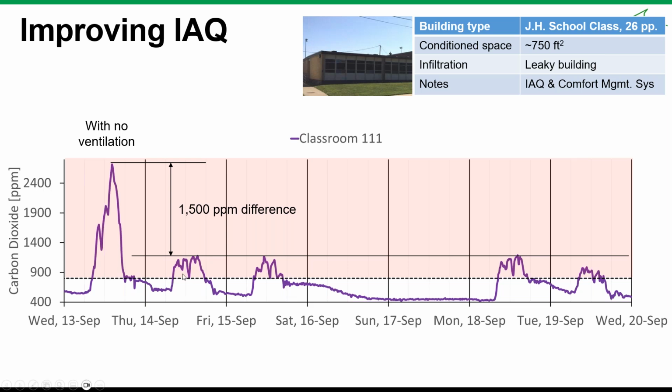Now the question for you probably is, why are we not below the 800 parts per million that we are targeting? Right now it is difficult because there is some cross-contamination. We were understanding what was happening in there. These doors are usually open to the hallway. We went with some indoor air quality monitors and measured the hallway, and the hallway was about 2,000 and higher. So that cross-contamination of carbon dioxide from other classrooms was creating this issue.